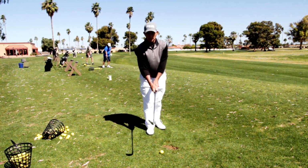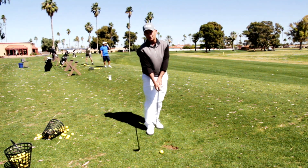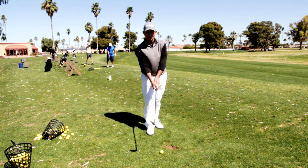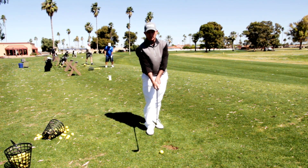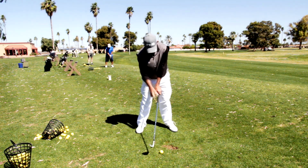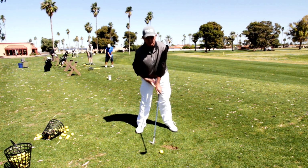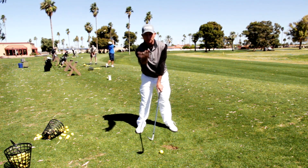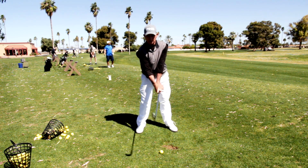So I've had a nice practice session using a neutral grip. Just for fun, I'm going to try a strong grip and hit a ball, and I'm going to try a weak grip and hit a ball. Same swing, this time strong grip. Let's see what happens. Notice where my hand is, you can see the back of my left hand. If I was wearing a glove, I tend to wear a FootJoy glove, the letters FJ, you could probably read it. Normally you wouldn't be able to, now you can.